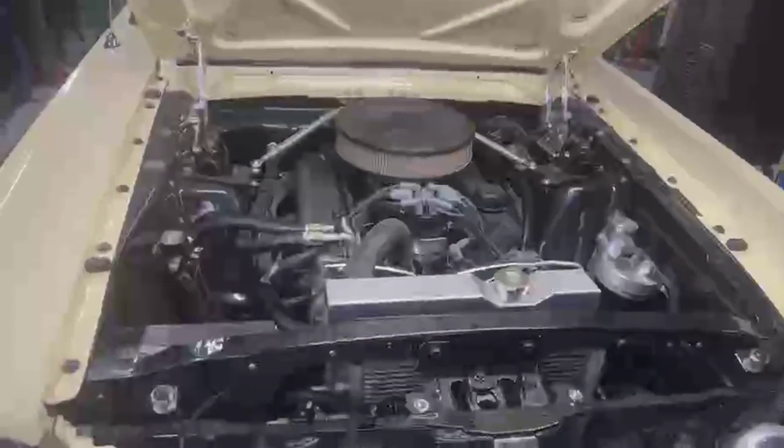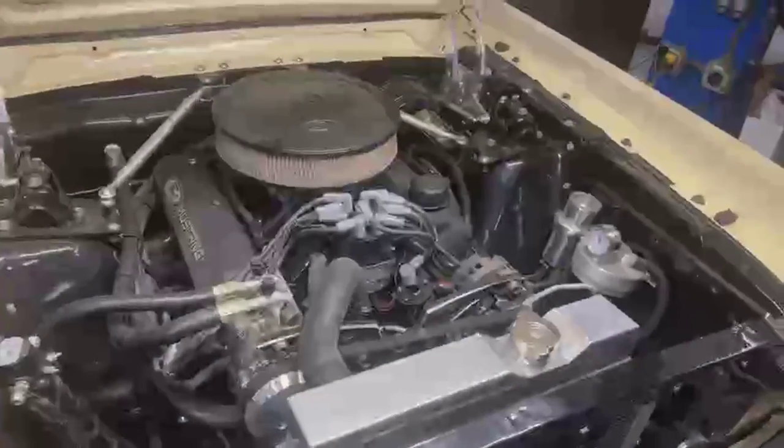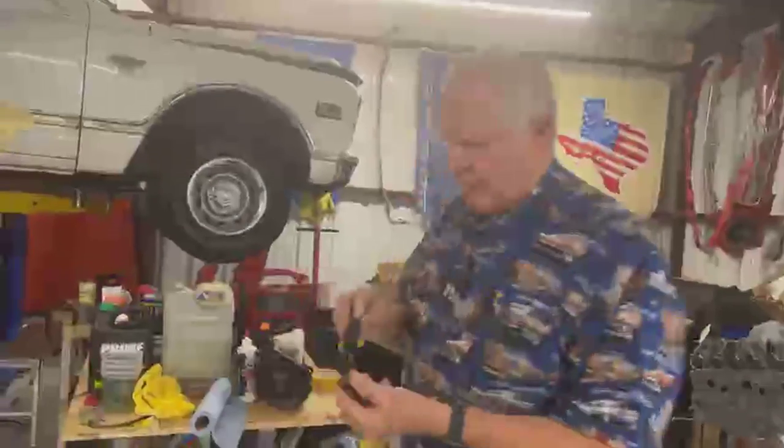Now I'm going to show you something that I love about working on my guys right here. You can see it's dark under there. And we have all sorts of lights. So I bought, and my guys have this light. This is an under hood light that you can make bright and dim. And here's how it works. You pull it on your hood right there, and then you pull this part out like that and let it catch.